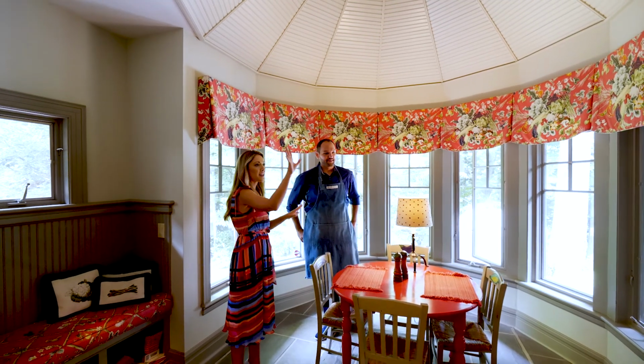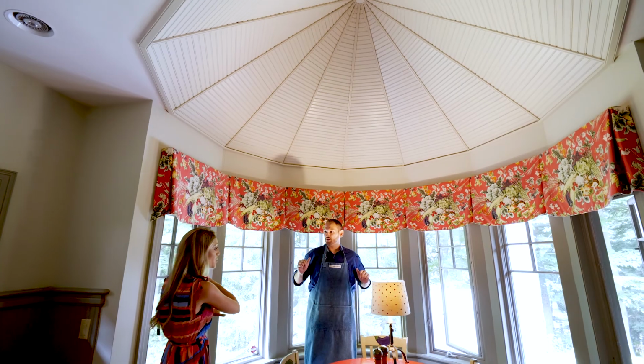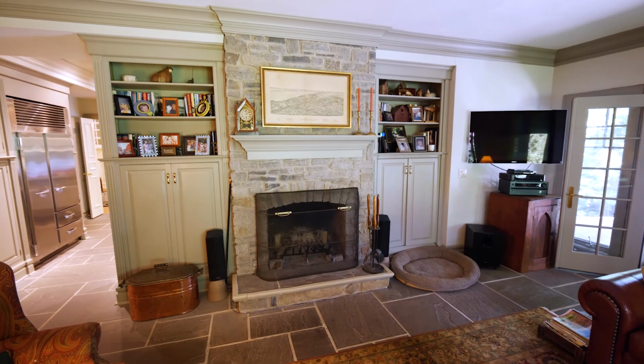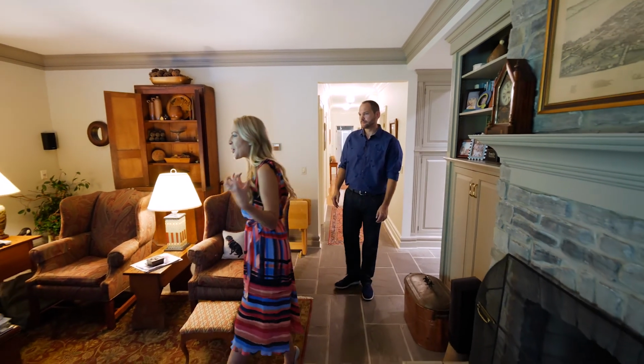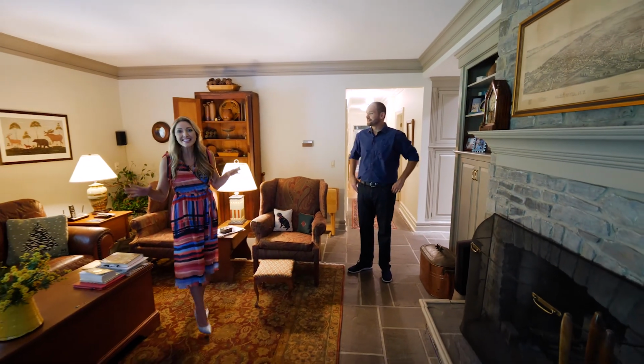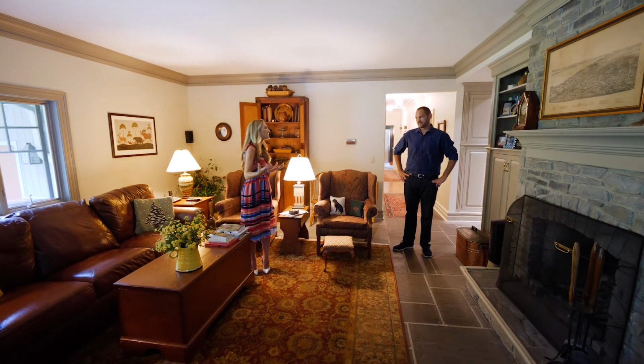I know. You don't know where to look because you've got the desk area with the built-ins here. You have this beautiful bay of windows overlooking the deck. Right off the kitchen, we have this fabulous living room. This just screams cozy. Again, you're nestled in the woods on 64 acres, and it is so private and warm and inviting back here, isn't it?